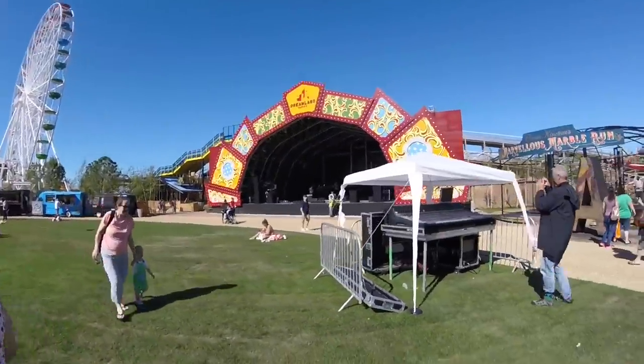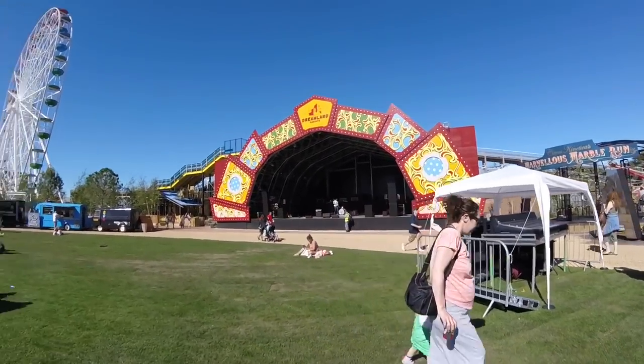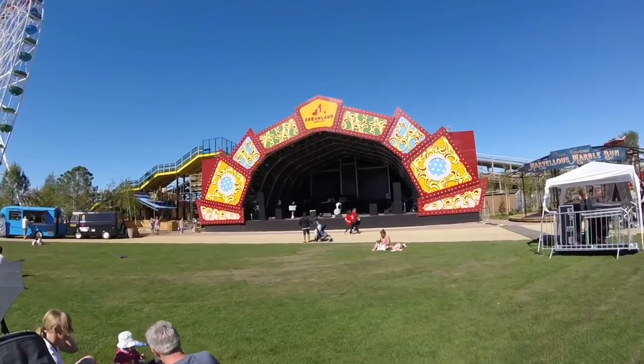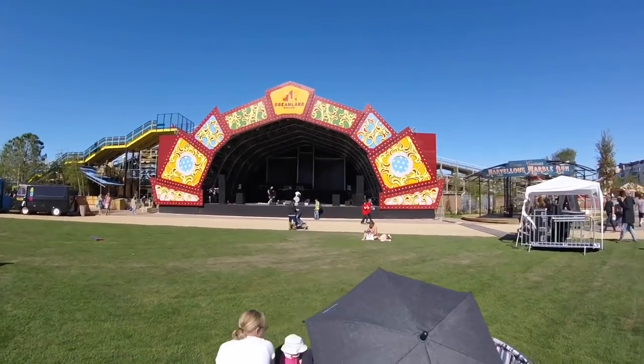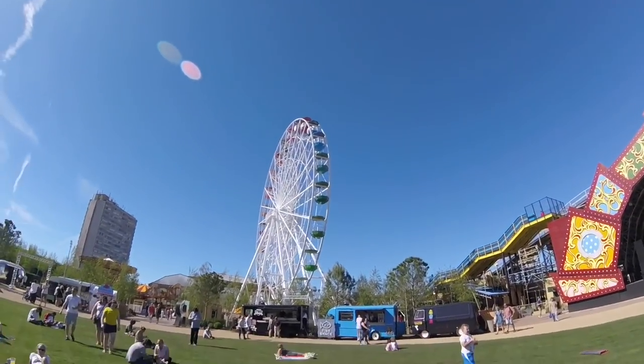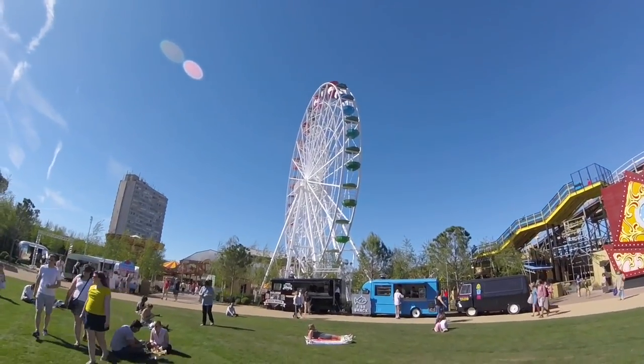And that's the stage where Maximo Park's playing tonight. Over 7 o'clock. And it is a ticketed event, so the park will close and then reopen again for that. It looks like they're setting up for the support acts. So we'll go over now, do the classic Ferris wheel.